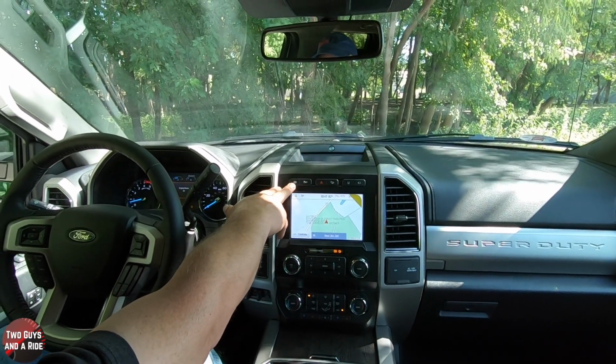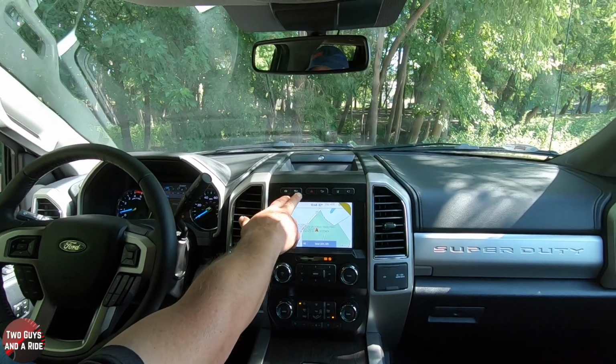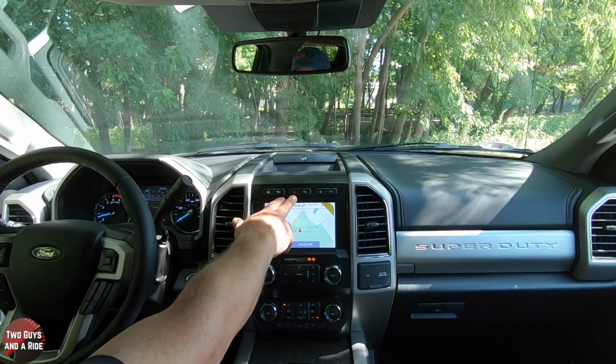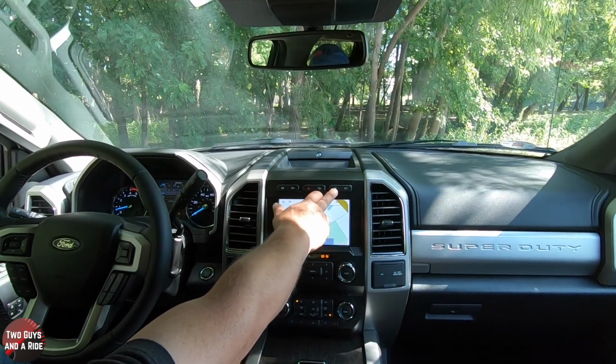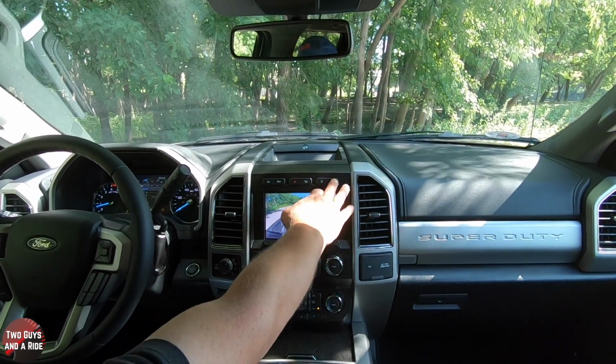is your engine brake. Okay, you can turn that on or off. Over here is your traction control on or off, your hazards, your hill descent control, your lane keeping assist, and then your rear view camera, which you can just touch and click.